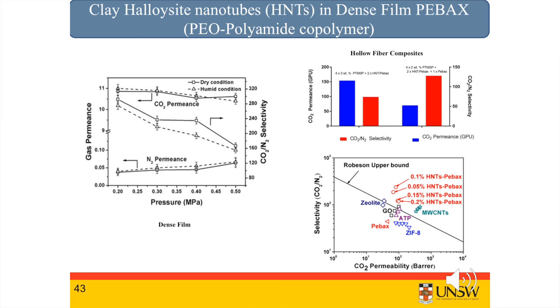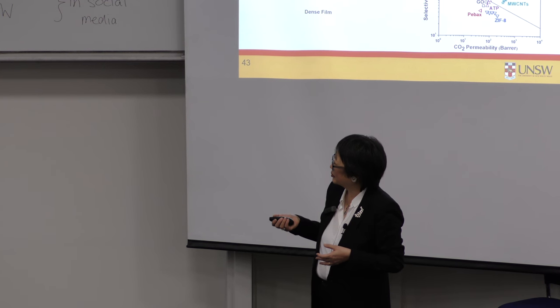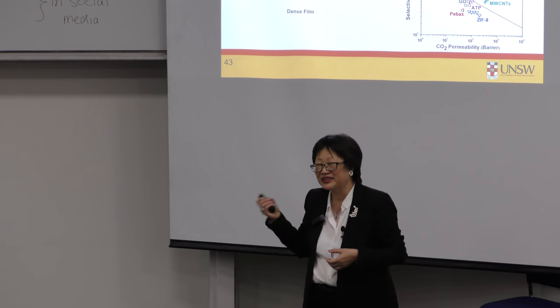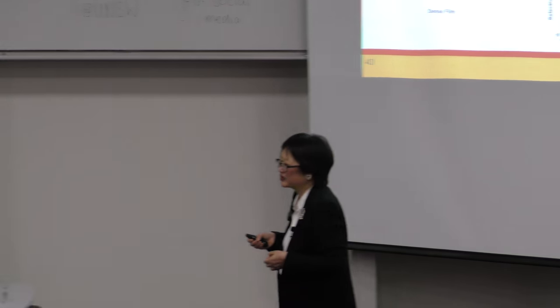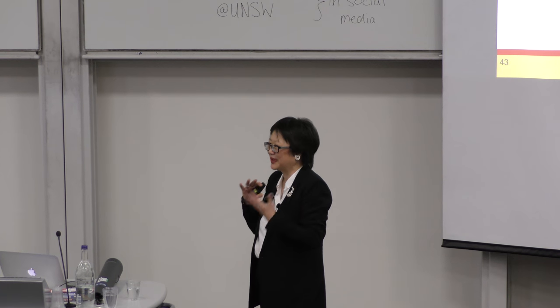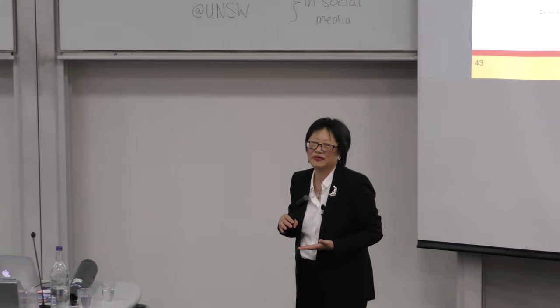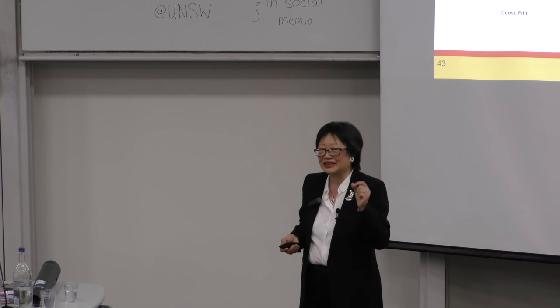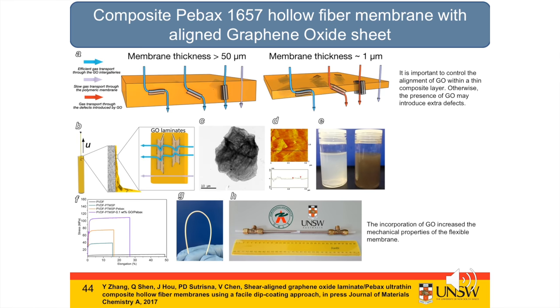Interesting, if you're simply looking at the permeability and selectivity, the addition of those halloysite nanotubes would push the selectivity way beyond the Robeson bound. But I would say, are we really talking about the Robeson bound? Because it's not a homogeneous material. You have a surface-segregated layered structure. So it's quite interesting that putting in these nanomaterials can have a zone of influence much higher than just their volume fraction.